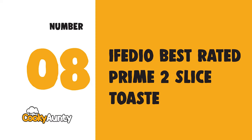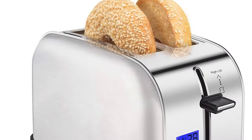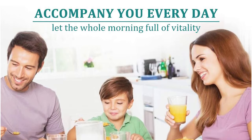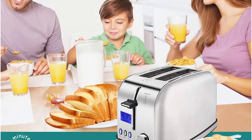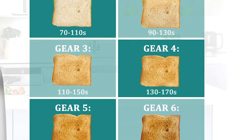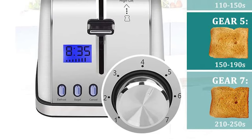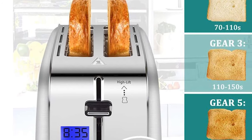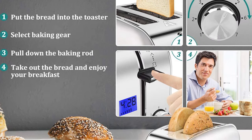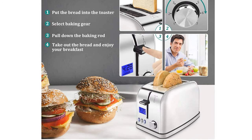Number 8. iFedio Best Rated Prime 2 Slice Toaster. The silver bread toaster comes with a blue LED screen display indicating toasting progress. When you use the 2-slice toaster, you can more accurately calculate the time. Extra wide slots, toaster temperature is adjusted at will from 1 to 7, warm recommendation 4 or 5 is more suitable for public taste.